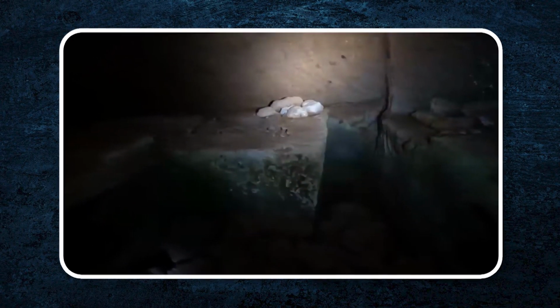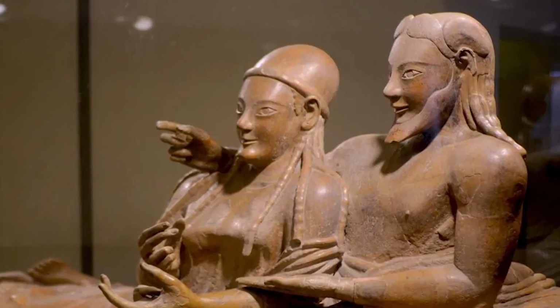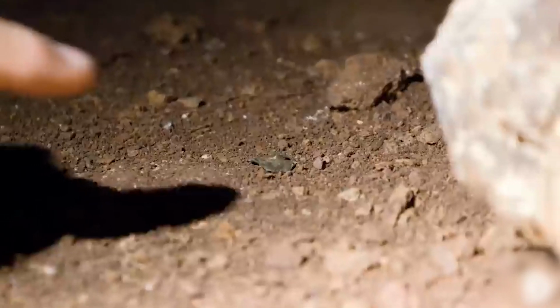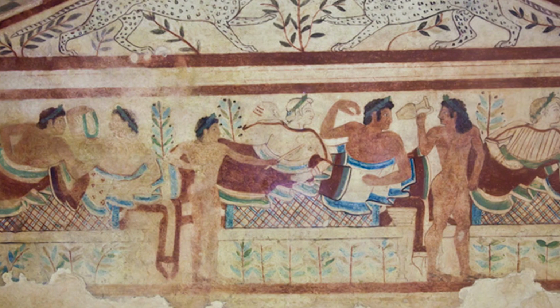These carvings aren't just decoration. They tell stories that give us a peek into the everyday lives and traditions of the Etruscans. Some carvings show scenes of daily life, while others depict big ceremonies or rituals. These details show just how much the Etruscans paid attention to storytelling through art, making sure their culture would be remembered for generations. The journey through the past doesn't stop here.